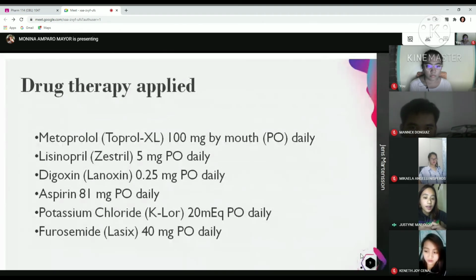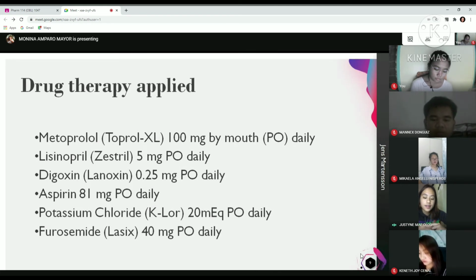On the other hand, the patient is also taking aspirin effectively to reduce all the manifestations of his rheumatic fever disease. Next one is furosemide, which works by acting on the kidney to increase the flow of urine that can also help to lower his blood pressure. And lastly, the potassium chloride that helps to prevent or to treat low blood levels of potassium.